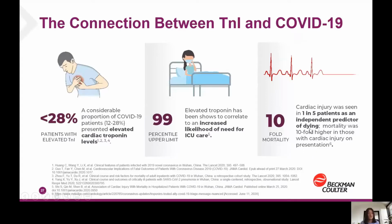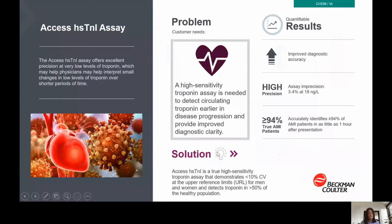So again, for a certain subset of patients where there is a more negative prognosis with their COVID-19 infection, other biomarkers such as IL-6, PCT or high-sensitivity troponin I may be very effective in helping to manage such patients, helping to identify whether or not they may progress into a more critical state. So this again is a snapshot of our Access high-sensitivity troponin I assay. It offers excellent precision at very low levels of troponin, which may help physicians interpret small changes in low levels of troponin over shorter periods of time, helping them assess whether further intervention is needed at an earlier time point. What we see here is high precision. The assay precision is 3.4% at 18 nanograms per liter, which is our cutoff point, and it accurately identifies more than 94% of acute myocardial infarction patients in as little as 1 hour after presentation.